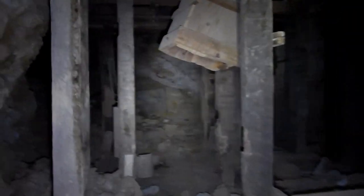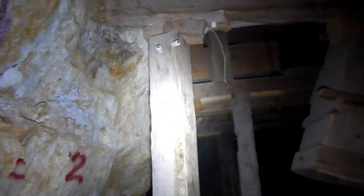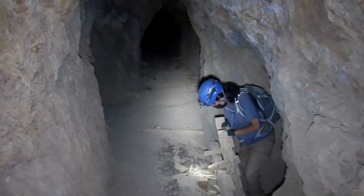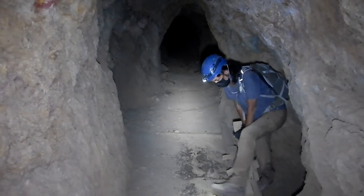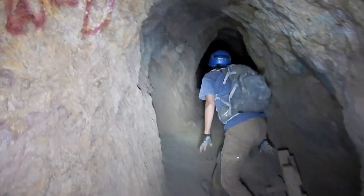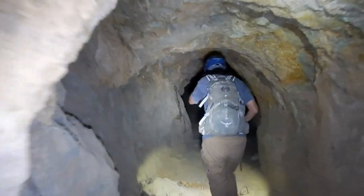Here she comes. We're back up to this area. It was a hoist room. They had electricity in here one time. You can see all the insulators. Yep, I think we gotta go that way. Not good.